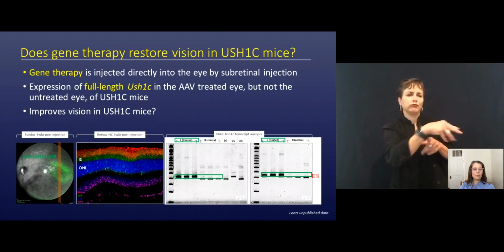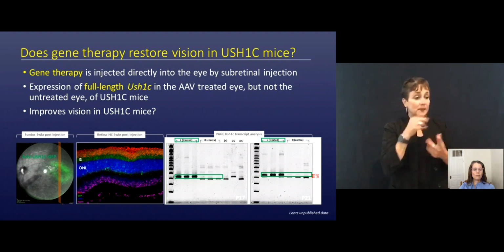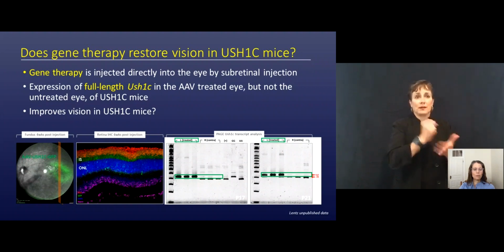4 weeks after treatment, we can see green fluorescence in the fundus pictures as well as in histology of the retina. The gel pictures on the right show thick black bands of full-length USH1C in the AAV-treated eye, but not in the untreated eye of USH1C mice. We're currently aging the mice to see if the therapy corrects vision.